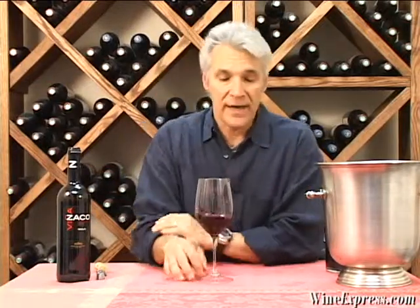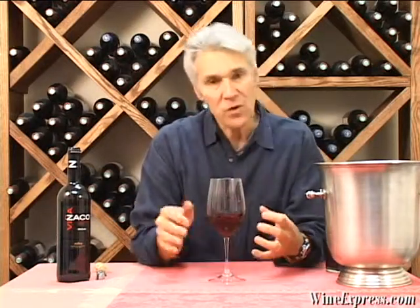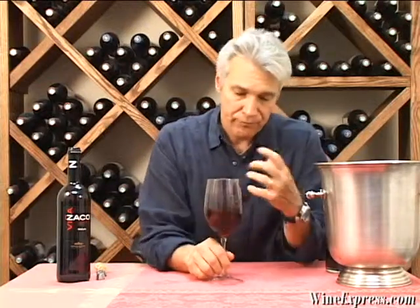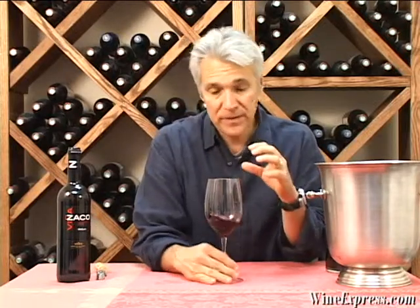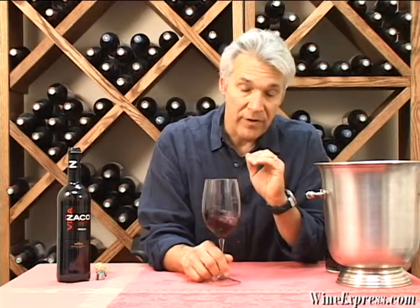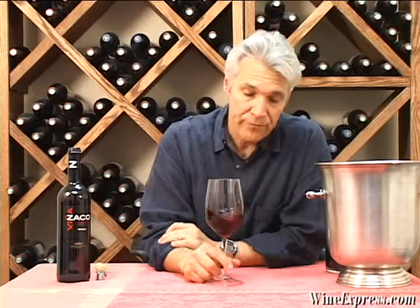So, 100% Tempranillo. They give the grapes a cold soak pre-fermentation, so that extracts extra color and some tannins. And then they do a colder than normal fermentation. They keep the temperature particularly low while maintaining the fermentation, because the grapes heat up when they ferment, of course. But they try to keep it very cool to try to retain as much of that wonderful fruit as possible.